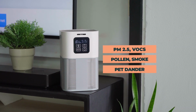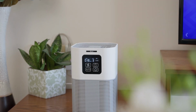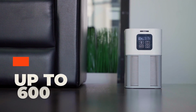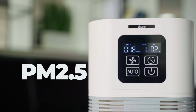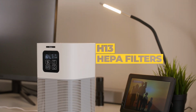While this model excels in smaller rooms, it struggles a bit when it comes to purifying larger spaces, and it may not be powerful enough to handle environments with severe air pollution, like homes affected by smoke or heavy outdoor pollution. It's a solid choice if you're looking for an affordable, easy-to-move option for small to medium rooms, but it might fall short if you need something for more severe air quality issues.